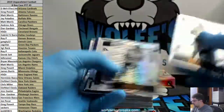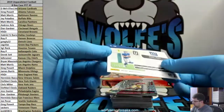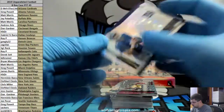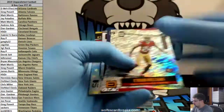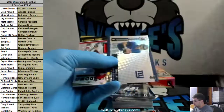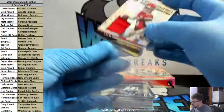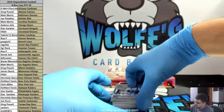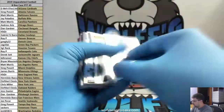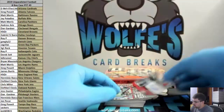Impact Williams for the Bengals, numbered to 75. And Daniel Jones, numbered to 200, 186 out of 200. Patrick Mahomes, 102 out of 150, jersey. Hill to 150 for the Vikings. And Greedy Williams for the Browns.